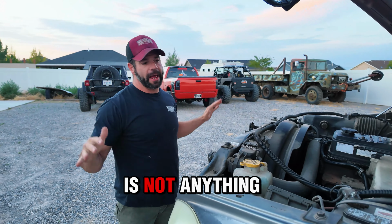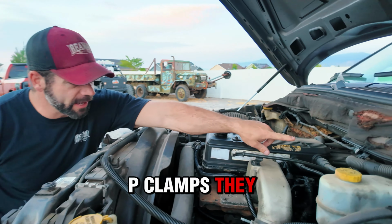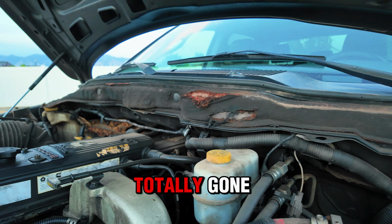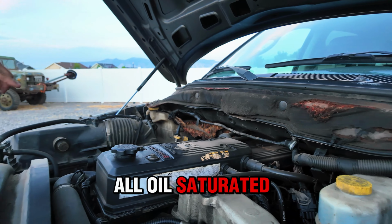This engine bay is not anything you would expect from me. We will clean it up. If you look at how they did the wiring, like they used P-clamps, they didn't use any of the original clips. Most of the wiring loom is totally gone. I never leave this crap in because it just becomes a fire hazard when it becomes all oil saturated.